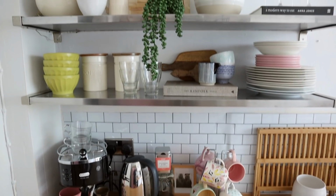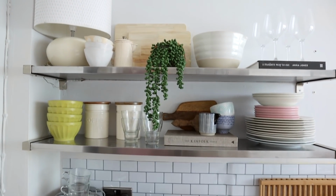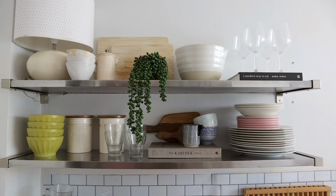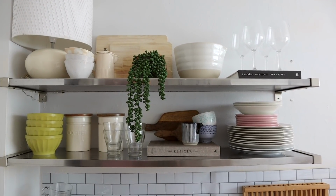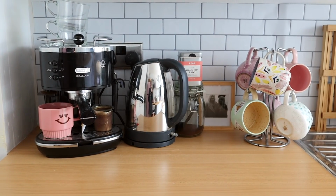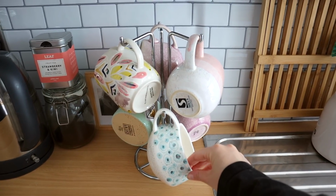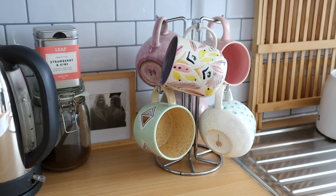As you come in on the left hand side, we've got my coffee making supplies and this open shelving, which is so handy as there's not much cupboard space in this flat. I love collecting kitchenware with bright colours and fun designs. Most of my mugs are from Anthropologie. I've got a bit of a collection going here.